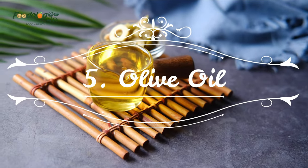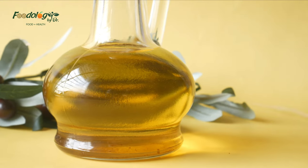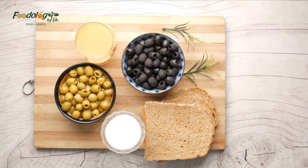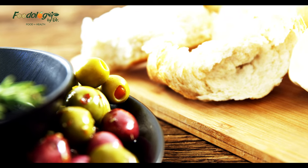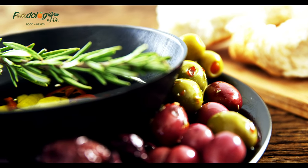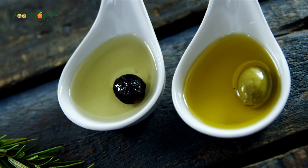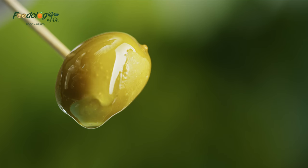5. Olive oil. Olive oil is an important part of the Mediterranean diet, an anti-inflammatory eating pattern that's been linked to liver health benefits. Olive oil has high levels of monounsaturated fats and antioxidants, which may help reduce the accumulation of fat in the liver, lower the risk of heart disease in people with liver conditions like NAFLD, and prevent liver disease. A recent 2023 study of 2,436 adults found that those with the highest intake of extra virgin olive oil had up to a 26% reduced risk of NAFLD compared to those with the lowest intake.